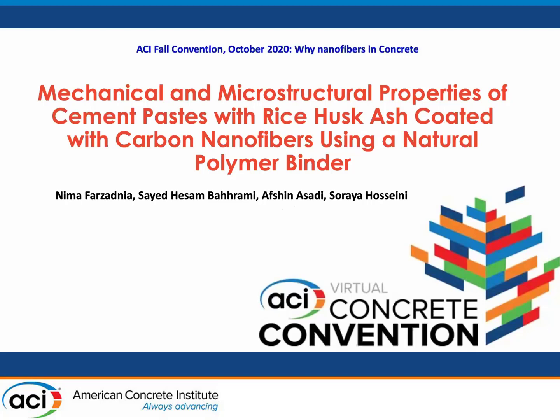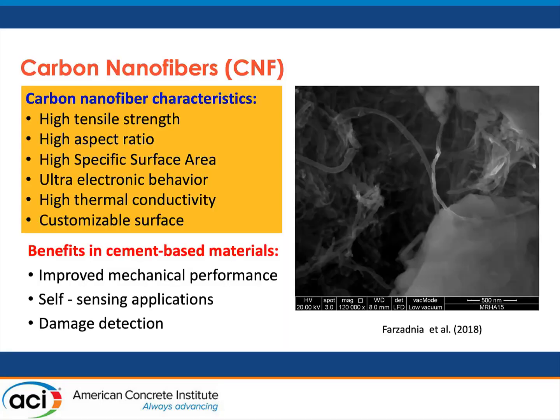So all of us here know that carbon nanofibers are materials of the future, strategic, functional materials with high tensile strength, high aspect ratio, and high specific surface area that can be used to inhibit crack propagation, acting like a bridge for cracks. They also have ultra electronic behavior and high thermal conductivity that can be used in self-sensing applications and damage detection. These materials have a customizable surface that we can modify to change the interaction with the cement matrix.